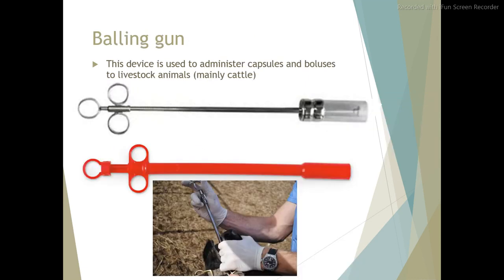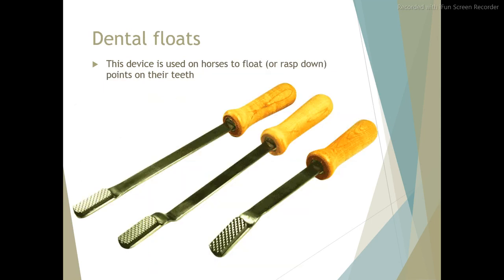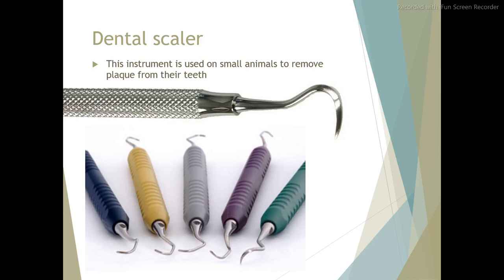Balling gun. This device is used to administer capsules and boluses to livestock animals, mainly cattle. Dental floats. This device is used on horses to float, or rasp down points on their teeth. Horse flotation video. Dental scaler. This instrument is used on small animals to remove plaque from their teeth.